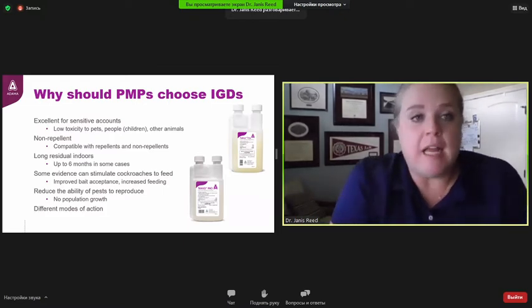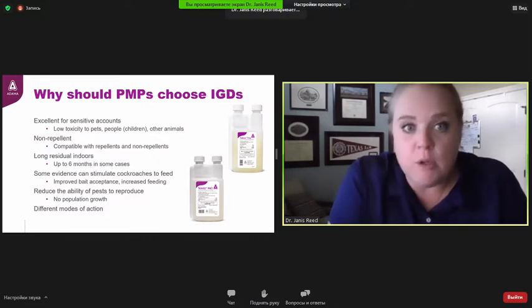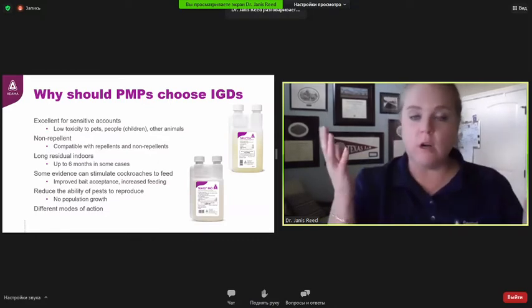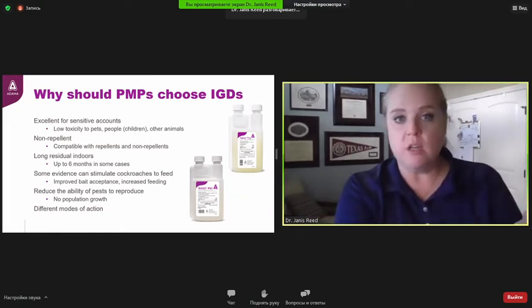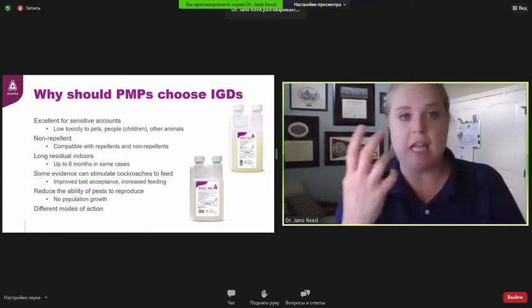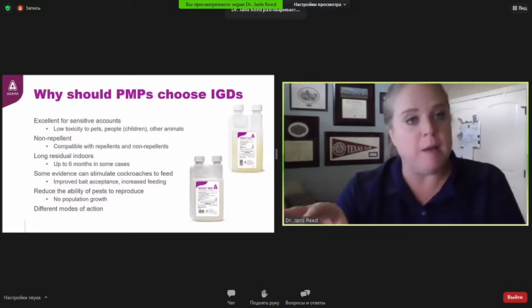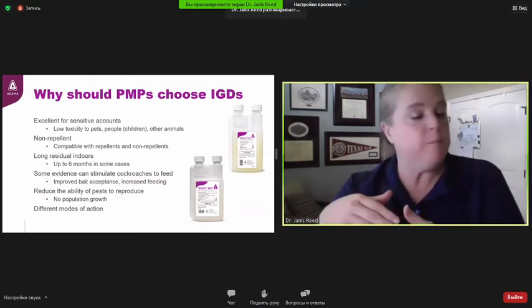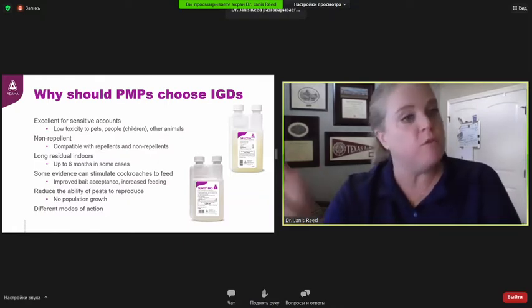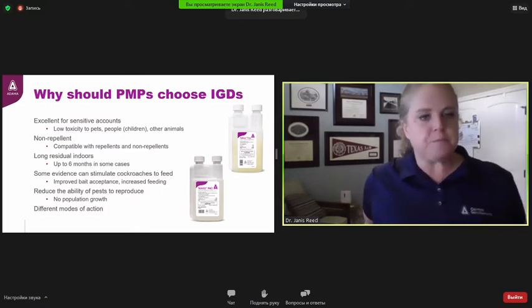Another reason I really like IGRs and IGDs is because they're non-repellent. They are compatible with either repellents or non-repellent active ingredients. So if you tend to use perhaps pyrethroids as part of your average daily activity, it'll work just fine with that. And if you choose a non-repellent, such as imidacloprid or maybe chlorfenapyr indoors, an IGR or an IGD will work beautifully with that as well. So they're very flexible in what they're compatible with.